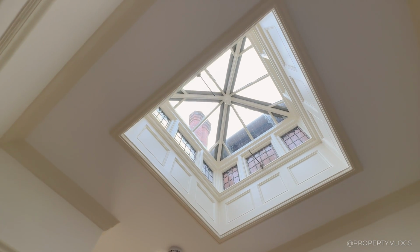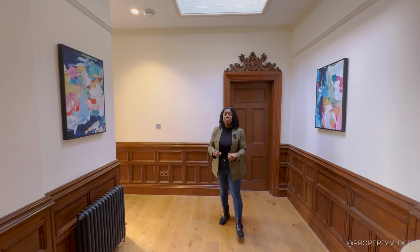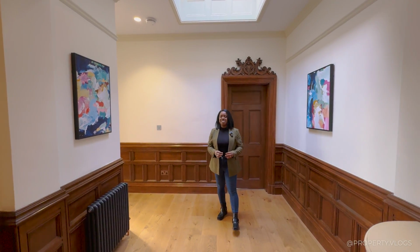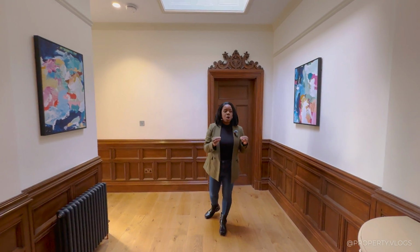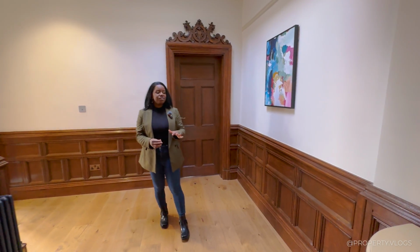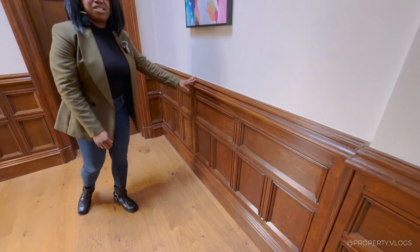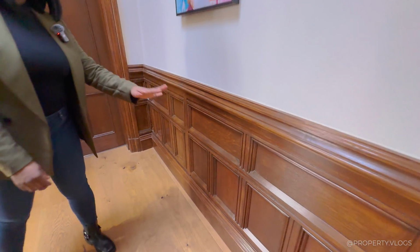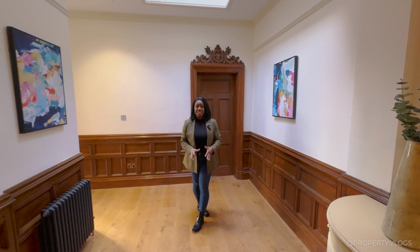I think one of the things that's amazing, one of the many things that's amazing about this property is the number of heritage features that have been retained, not with like lots of scratches and dents in it. They look so pristine, and I love how it's been restored beautifully as well. So let's talk about one of those features, the beautiful paneling that's going to go all the way around the entire apartment. That is an original feature.